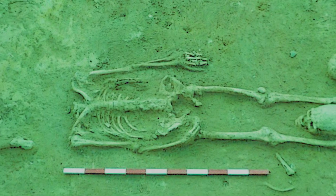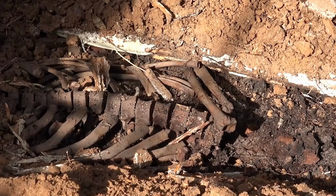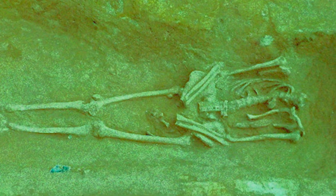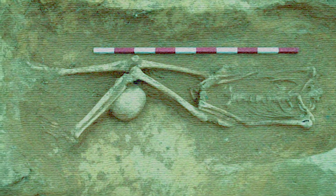To make this puzzle even stranger, the bodies had not been decapitated in the traditional executioner fashion. Rather than being lopped off at the neck, they were expertly severed just below the skull and placed meticulously between the feet. Also, the 17 headless bodies were the only bodies buried lying on their backs in the standard position. The others were buried face down in a crouched position, which could suggest deviant burials.